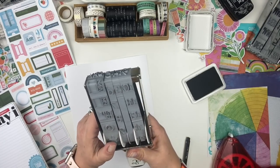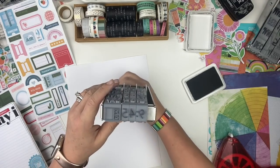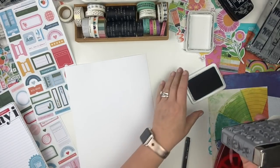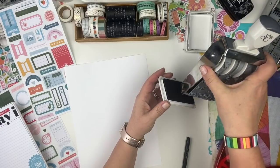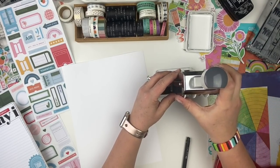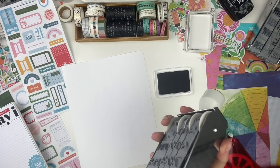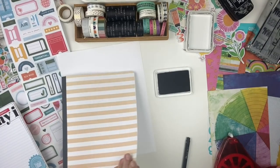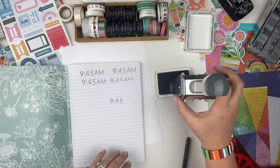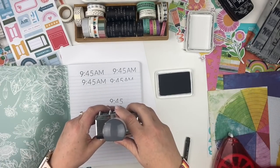So instead of having AM, because it's going to take up a lot of the room, I have not stamped with that yet. So let's see if I can just get my ink on the 945 part as we just play, right? We're just playing. And not the other part. So let's come back in and test. And now I just got it on the other part.